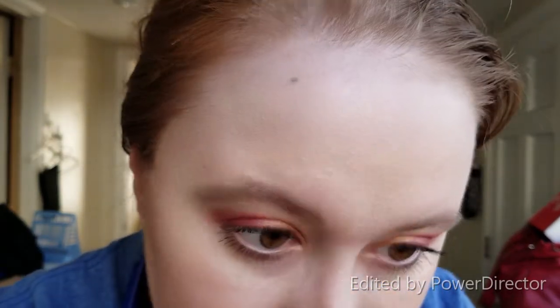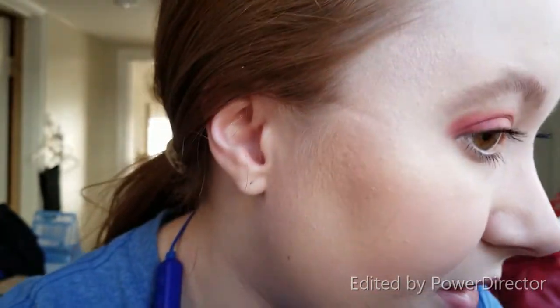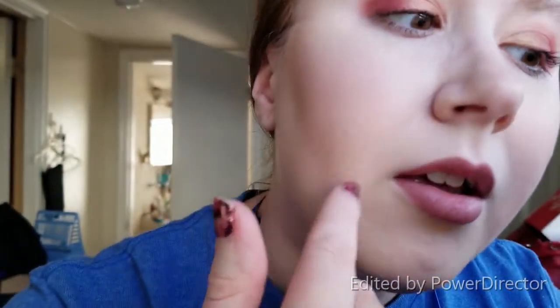So let's check out the forehead. It's looking all right. I always have that dry patch, but it doesn't look as intense as it did this morning. I don't have any smile lines, which is impressive. It's not breaking up too bad around my chin. My lipstick is worn off a little bit because I've eaten lunch.